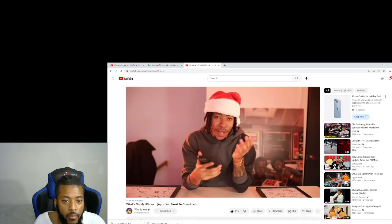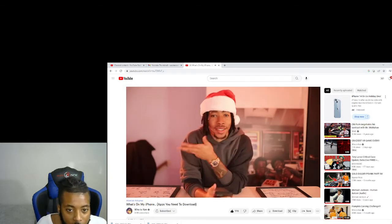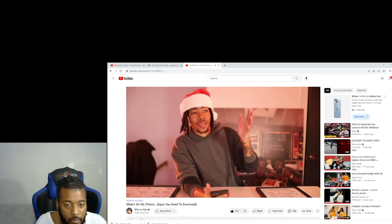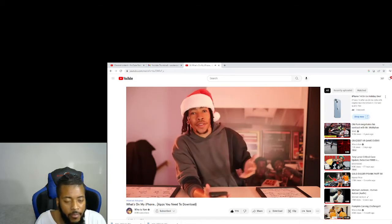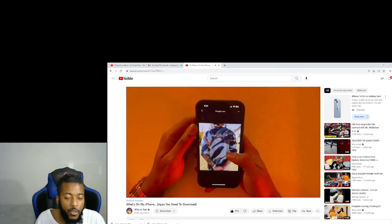So now another app that I think everybody should look into is called Google Photos, right? Now let's say you see a celebrity or somebody somewhere with a certain piece on or a certain outfit or whatever, and you're like, damn, where'd you get that from? There's a setting in Google Photos.